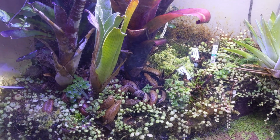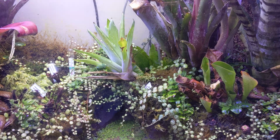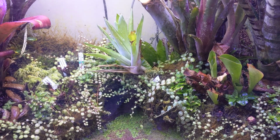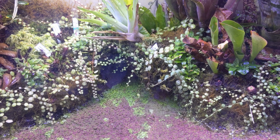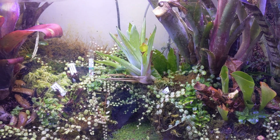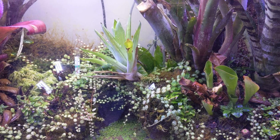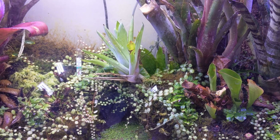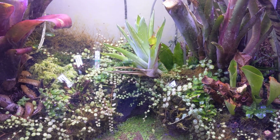It'd be cool if this one made some pups as well, though I hear that this species doesn't. Oh, there's one of the other frogs. They don't form pups as readily. I think they're known to make one pup to replace the parent plant when it dies, but that's just something I read somewhere, so I don't know how true that is.